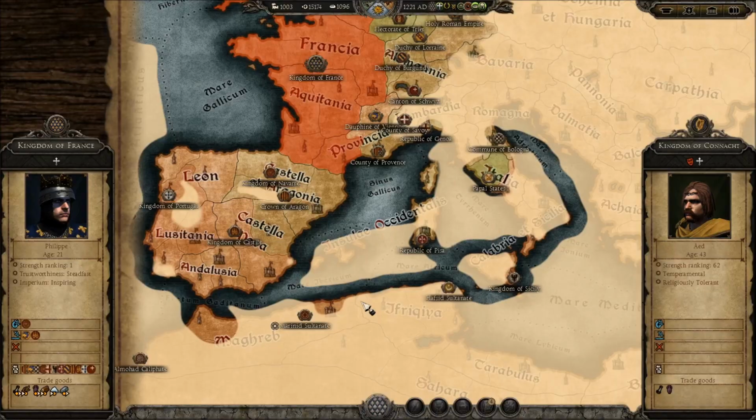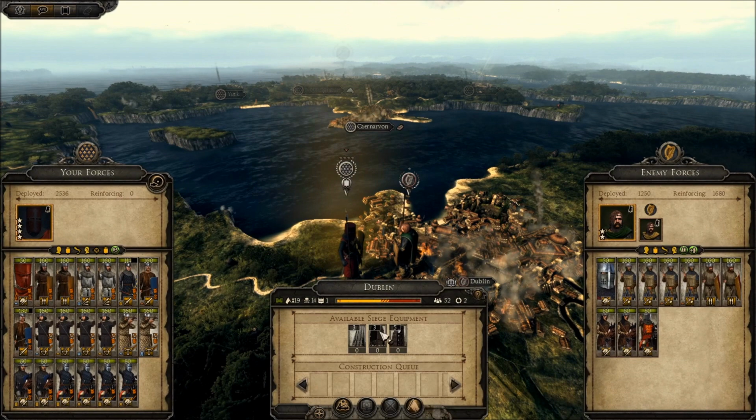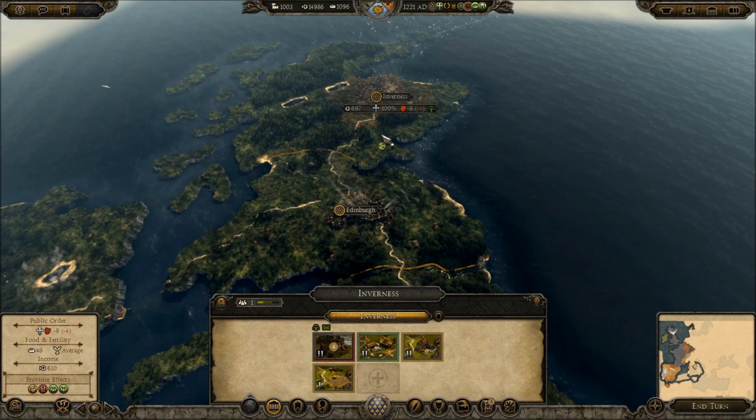Alright, let's finish off with the Welsh, the Irish. Damn it, why do I keep calling them Welsh? And let's bring in our king as well. And they do not stand a chance, as expected. Right. Let's gobble through turns.